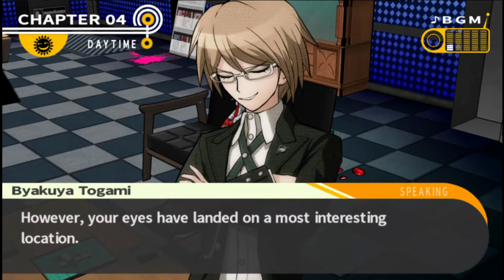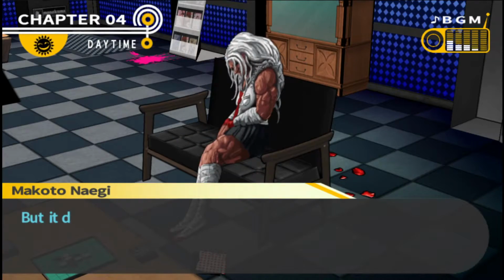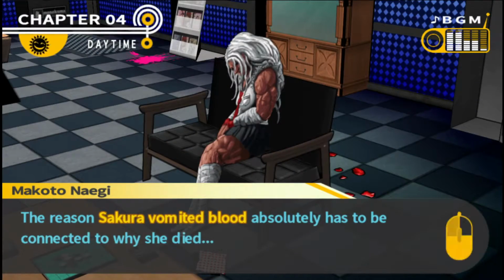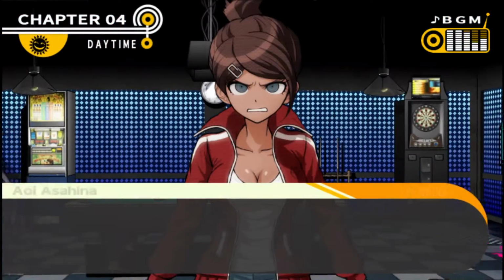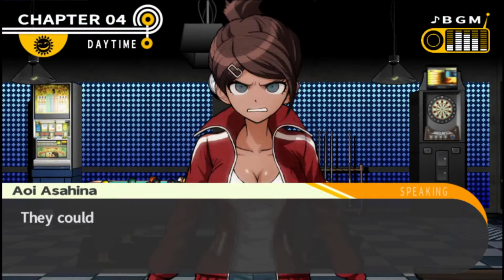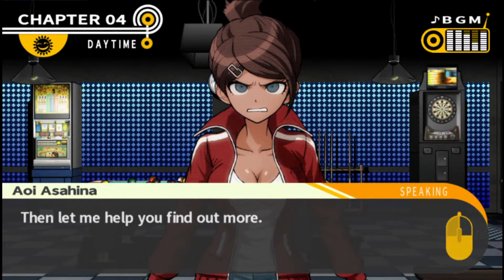Byakuya? That's fine. However, your eyes have landed on a most interesting location. Interesting? Naturally. Yes, most interesting, don't you agree? Oh, I don't think I'd call it interesting. It does make me wonder. The reason Sakura died absolutely has to be connected. Did Hina poison her? What the heck? You already know who did it. Couldn't stand the sight of her. You agree with me? Well, I don't want to say anything for sure. Let me help you find out more.